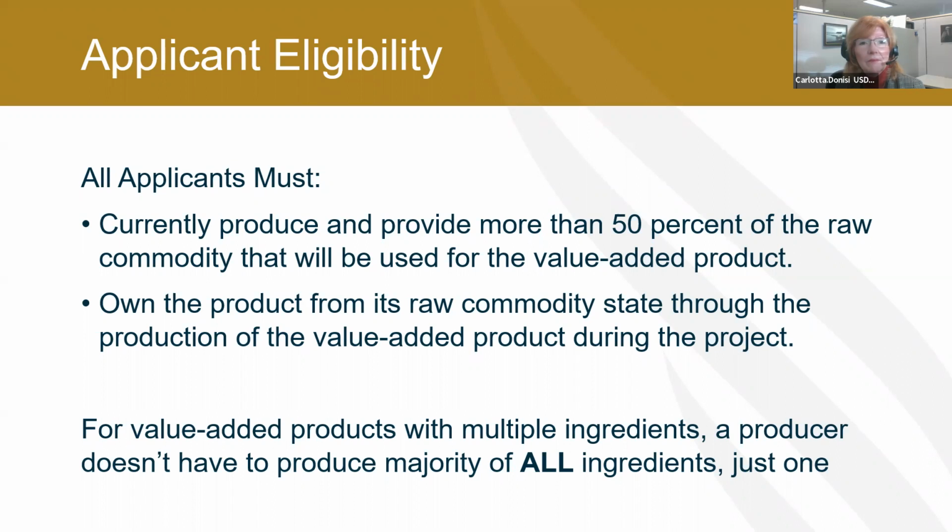Okay, for applicant eligibility, if you're applying for the grant and for a project, you must currently produce and provide more than 50% of that commodity that will be used for your value-added project. You must own that product from the raw commodity state through the production of the value-added project. So your hands are on that product the whole time.